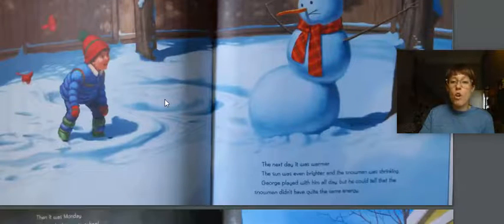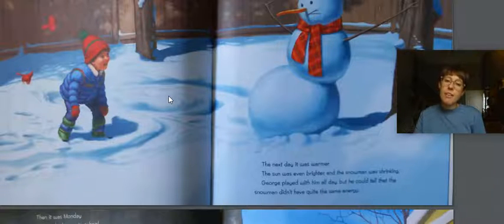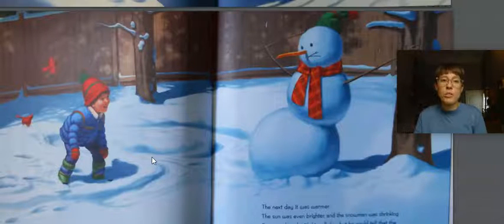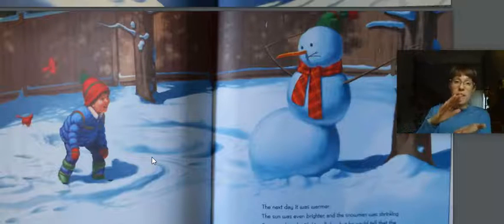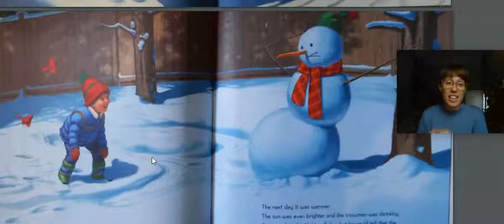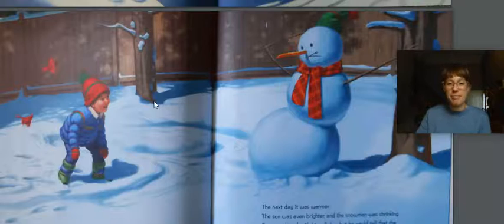The next day it was warmer. The sun was even brighter and the snowman was shrinking. George played with him all day, but he could tell that the snowman didn't have quite the same energy. Think about this, friends. The author's giving us clues. If it's getting warmer and the snowman is shrinking, what do we call that? What's that word when snow starts to shrink? It's melting. And the author also writes that the snowman does not have that much energy. So maybe because he's melting, he's losing his energy. He's getting tired.